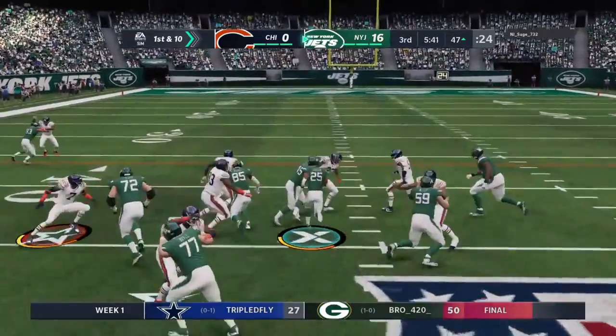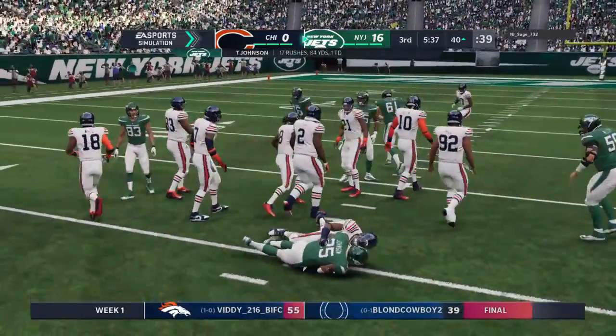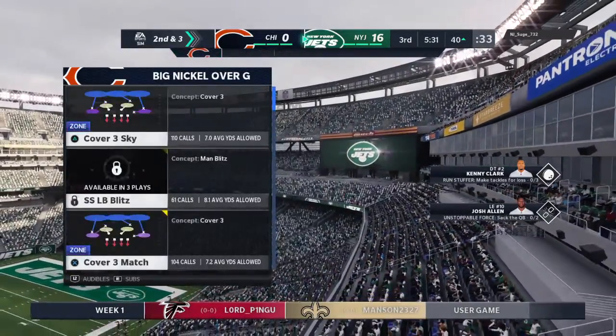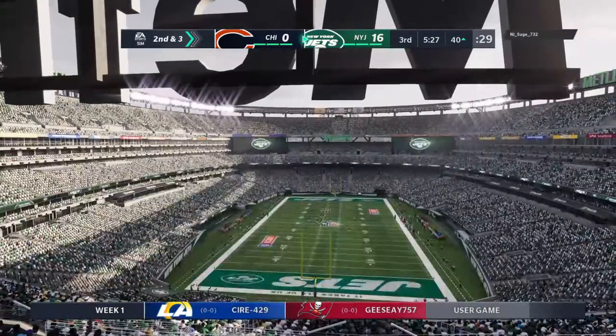Here's Johnson. He's been busy this afternoon. And a pretty big hole as he's down to about the 40. It's a 7-yard carry to set them up with a 2nd and 3. That's a really nice job by them picking up the run blitz and detecting it and blocking it and turning it into a nice run.